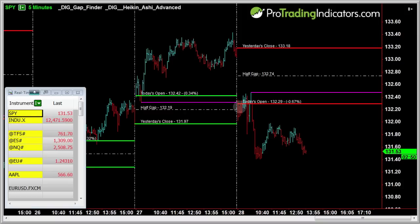Right here, we've had a gap down. Over here, I've got a few different instruments just so we can show you the ETFs, an index, some futures, currency futures, a stock, spot forex. It works on everything. But this is the Spiders, and we had a gap down today, so therefore these two lines are red, showing a gap down.